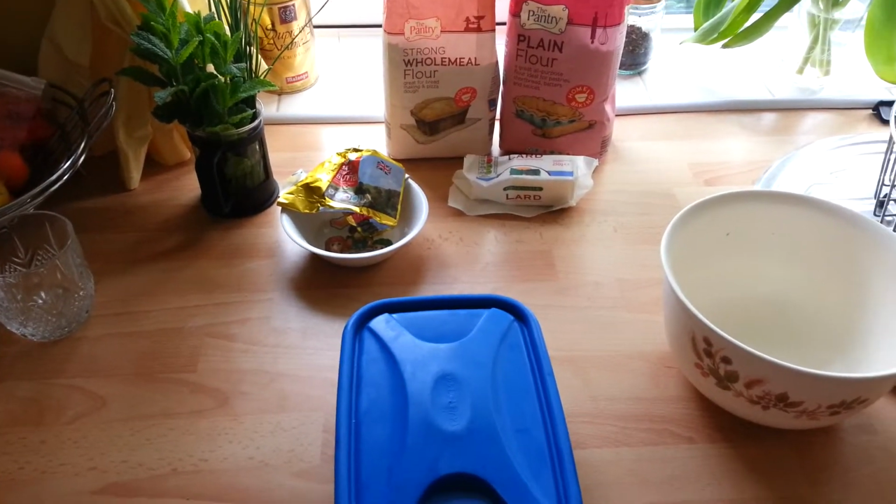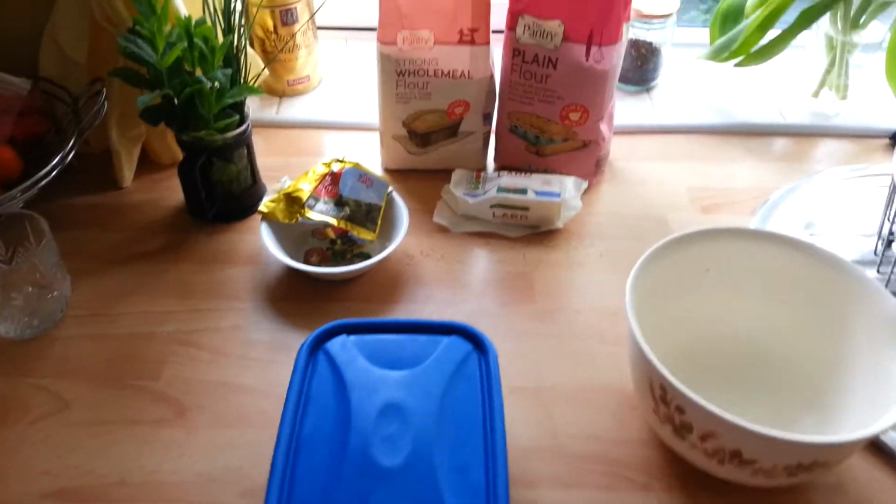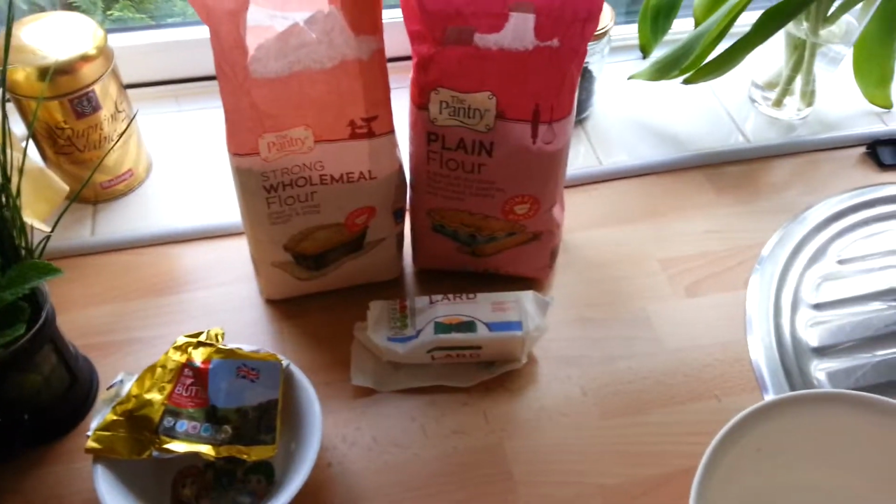Okay, yeah, so sorry the kitchen's a bit messy, but I was cooking till late last night and didn't have time to clear everything up. But just to show you, this is the pastry I was telling you about.